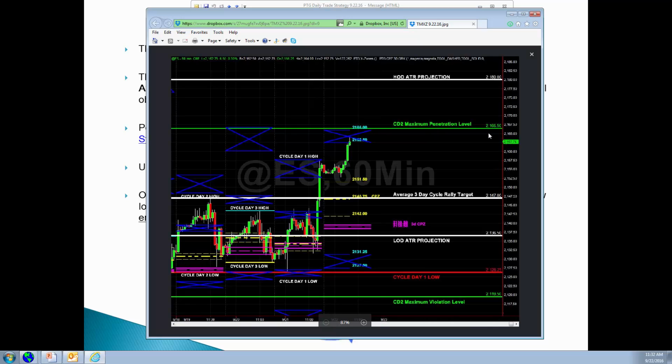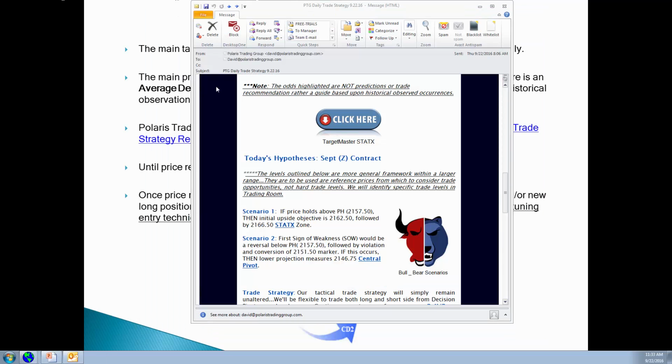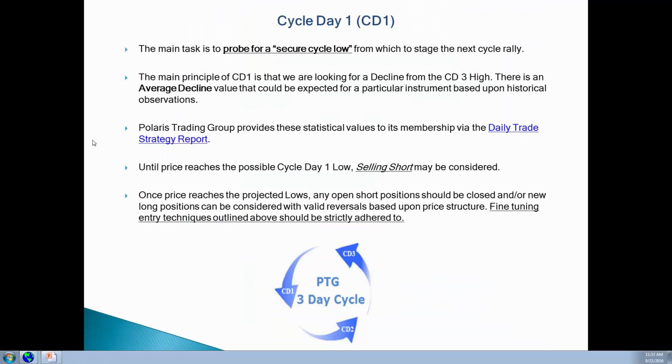A 3-day cycle or an Elliott wave or a profile, or all those types of ways of analyzing the market offer a perspective of where prices may go, right? And using some mathematical computations to identify those levels in advance. So it helps prepare ourselves on a day-to-day basis. What we do with our daily trade strategy email is simply prepare everybody for what may happen on that particular day. All right.